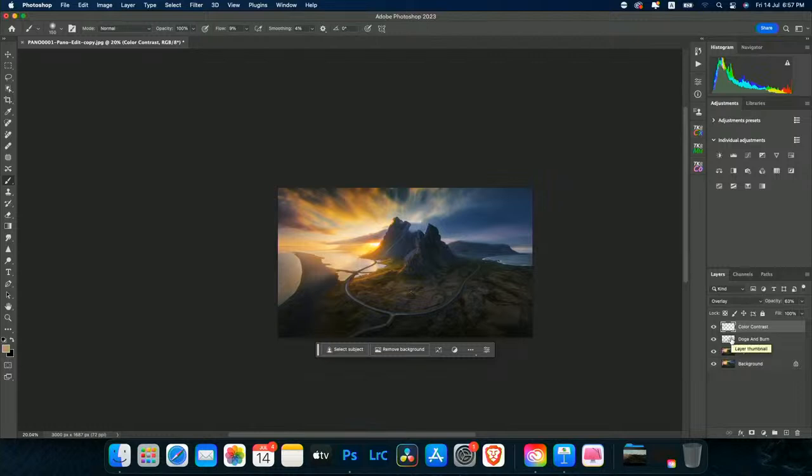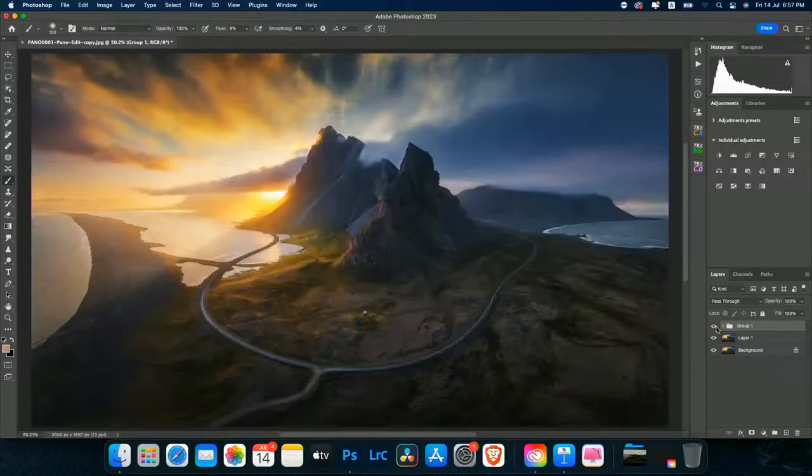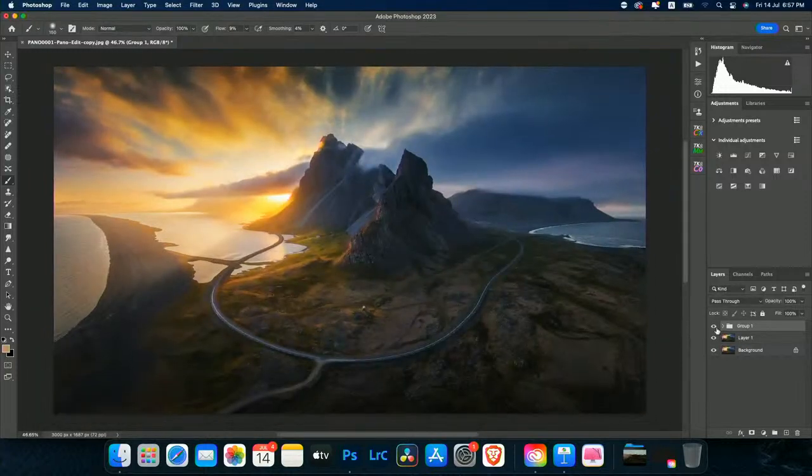Now let's combine those two by clicking Shift, click, selecting all of them. Now Command G will put them all in a group. Now if I take it out, look at this before, and this is after. Wait. This is more clear now. So this is before, and this is after. Before, after.